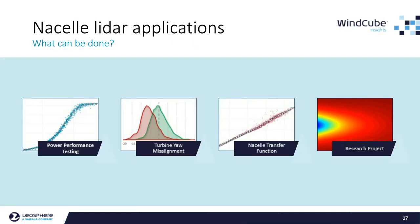All right, so that's it for the physics side of this presentation. Now you have a horizontal wind speed at sub-height, so what can you do with that? As I said, the main application is power performance testing, where you independently measure the wind speed in front of the turbine and the power produced by it in order to verify the power curve and, more importantly, the AEP, the annual energy production.